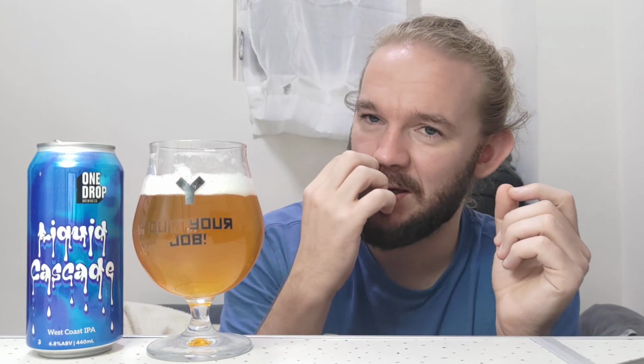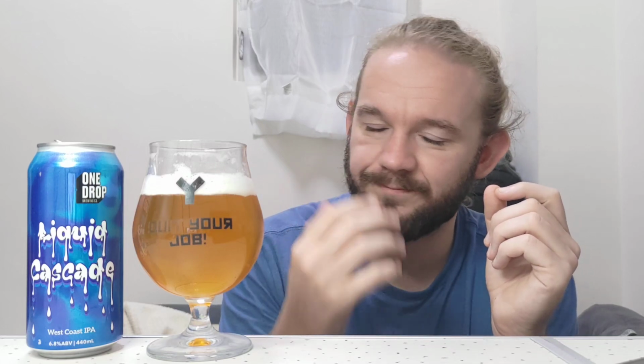I am wondering if there's a little touch of Pilsner malt in here, because you do get that little bit of dry breadiness to the beer as well. So there's just a wee bit of distinctive, almost Pilsner malty character in there. But yeah, let's go to the back third of the palate then.